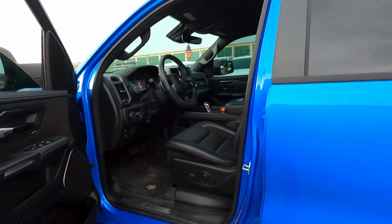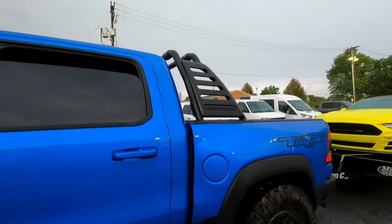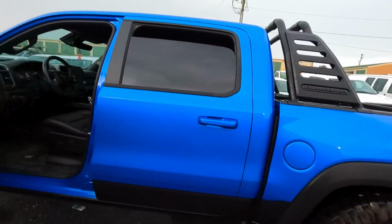Gotta give it up to the Rex here. Now, she's not really made for towing, but she does well. It doesn't really squat that bad. It's got a little squat to it, but nothing crazy. And I mean, this truck, I have put this truck through, I think, more than anyone. I tow with it on a pretty regular basis.